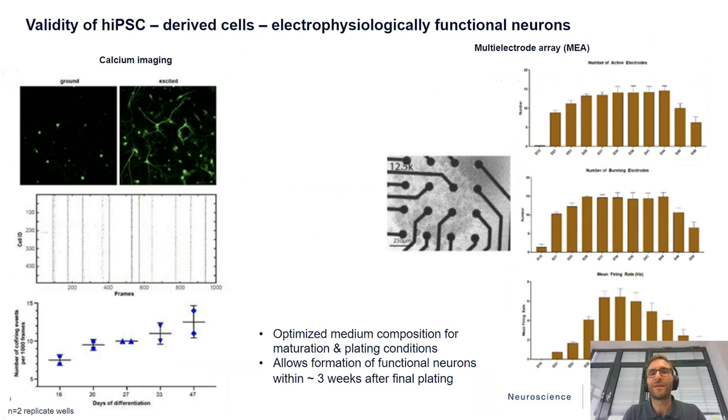So these models are also shown here by either calcium imaging used as a method, but also by using the multi-electrode array. Typically we use a Maestro Pro system here, which is a very convenient tool for somebody like me who is not deeply experienced with doing electrophysiology.